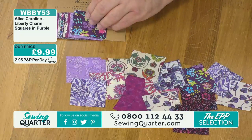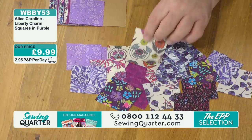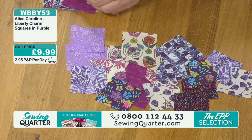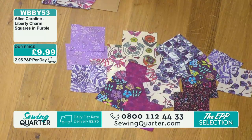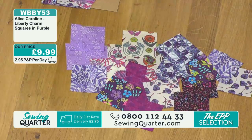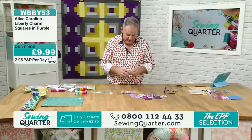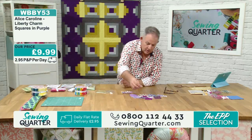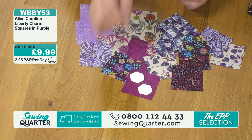Aren't they lovely? Oh, my word. So it looks like you get two or three of some prints and one of others. But obviously, yours might be slightly different. Oh, look at that. So where's those hexes again? Where have I put those little... I'm just going to show you one of these on there. Oh, the hexes are about to sell out. Right, but look. Could you get a couple out of each one of those? Just, yeah. Look.